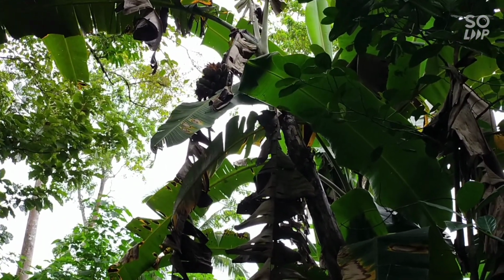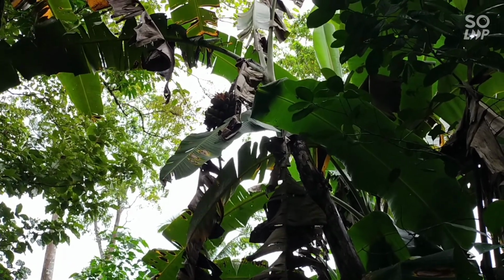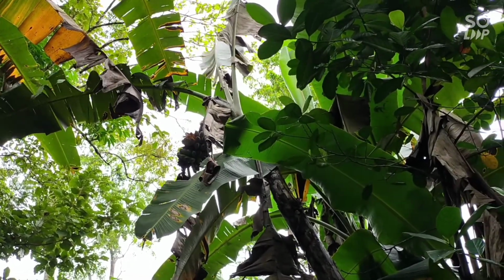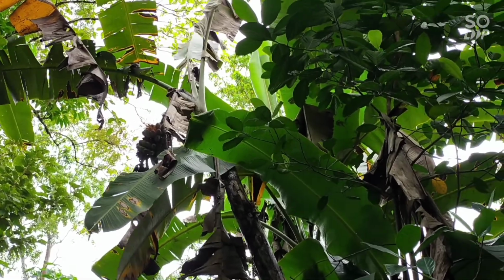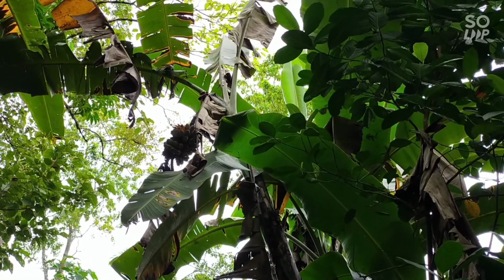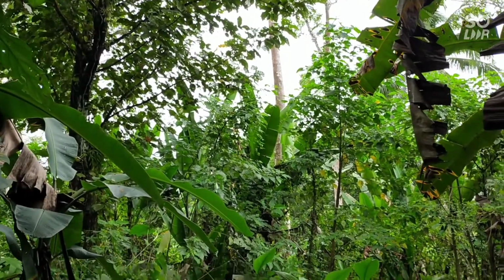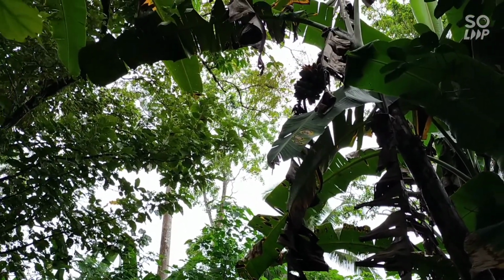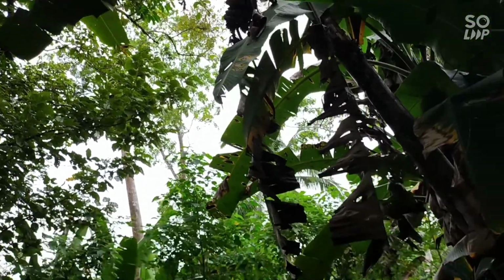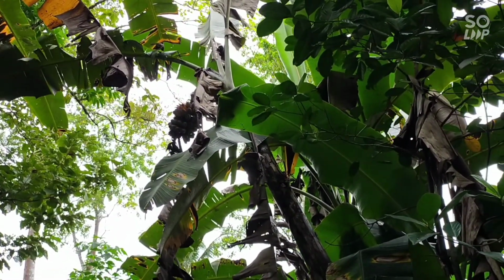Banana there. It's already ripe. The bats are enjoying already. So we'll take this down, and we'll take it to Nung Moses. This part here is not our land. This is Nanay's cousin. They are both senior citizens, so I asked Romnick and Jordan to get it, and we'll take it to their house later.